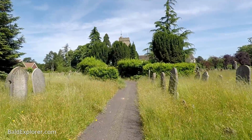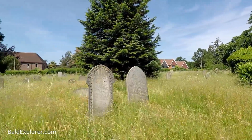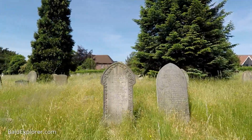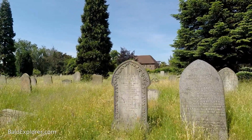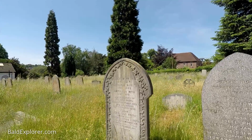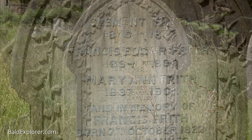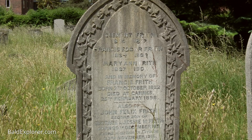In fact, this one here is his grave, as you can see. Oh yes, here we go. This looks like it's been visited a few times. Yes. The grass is just a little lower there. Let's see if we can get a closer look. There we are, Francis Edgar Frith, 1864 to 1883. Yes. That's amazing. Gosh. And they lived in Reigate.